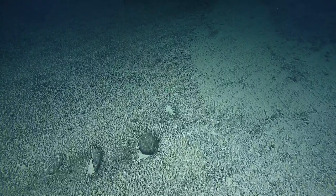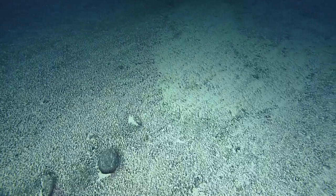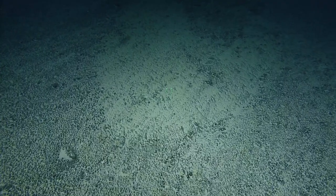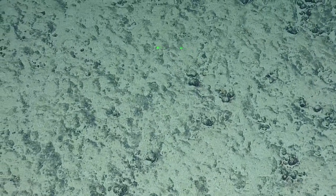Are those ripples on the right-hand side, in that softer sediment patch? Or is that just the texture of the rock? I can't tell. Either. Can you push in there? Yeah. Let's go for zoom. Rock, I think. Yeah. Rock and sediment drape.